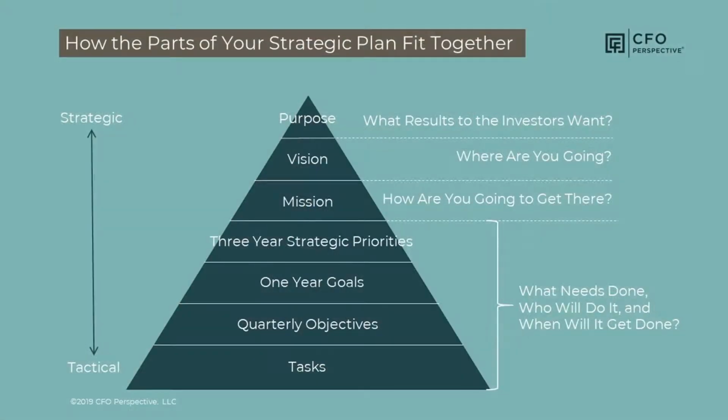The purpose of your business leads to the vision for your business. Vision is your description of what your company will look like and do in the future. It answers the question, where are you going? That leads to your company's mission. The mission is how the company will achieve its vision.